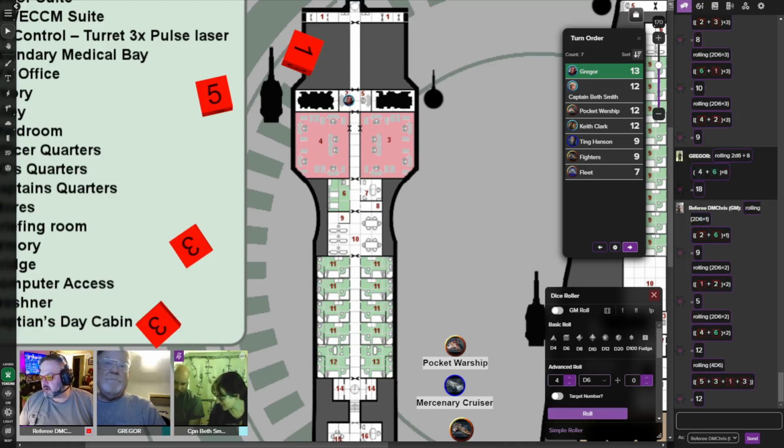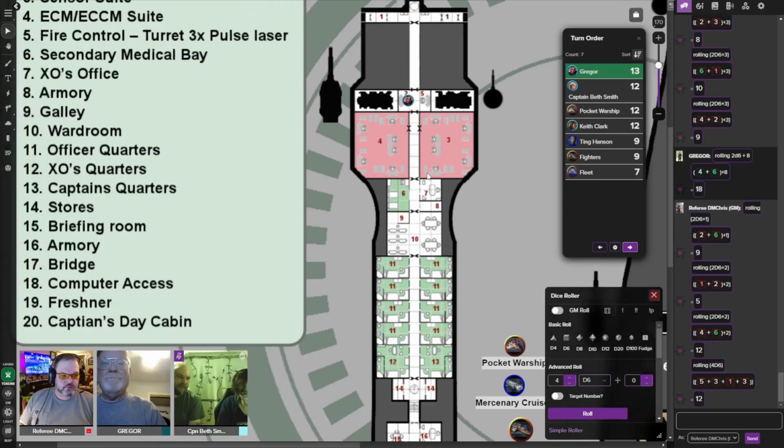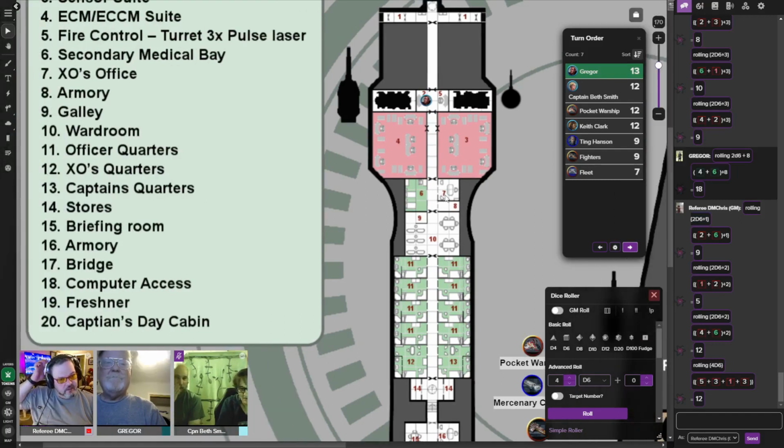12 points. None of them get through your armor. They all do 12 points each, and your armor is bonded super dense with an armor of 14. So the ship shudders and shimmies, and some lights dim a bit, and there's some sparks, but nothing gets through. So that was the pulse laser guy. What does Gregor want to do?